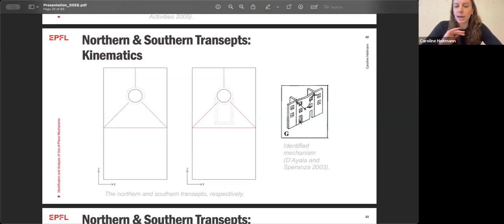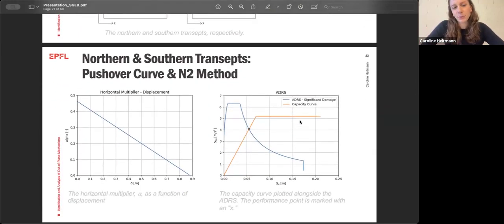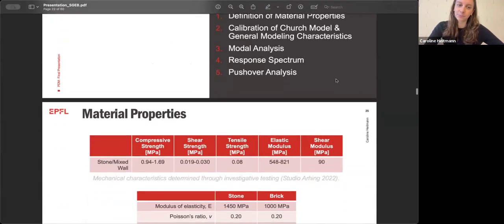And so again, I use the same kind of approach to formulate my out-of-plane equations for this part of the church. And we get similar results with our relationship between lateral force and acceleration, and also our capacity curve. So now moving to finite element modeling. I'll first present some of the material properties that I used and how I calibrated my church model before going into some of the results that we can find with this approach.